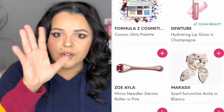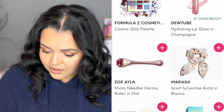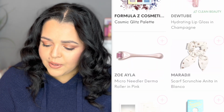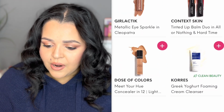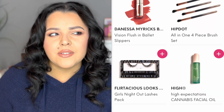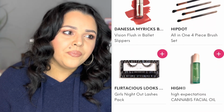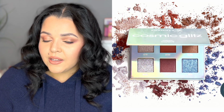Sorry, I'm scrolling here to show you. I'm going to include a little clip here of the one that I chose for my original account. It's the Cosmic Glitz palette. It has a beautiful blue. I feel like that's a lavender too. There's more colors in it. It's more festive. Not festive, I don't know. It's just more colorful and more exciting, at least for me.